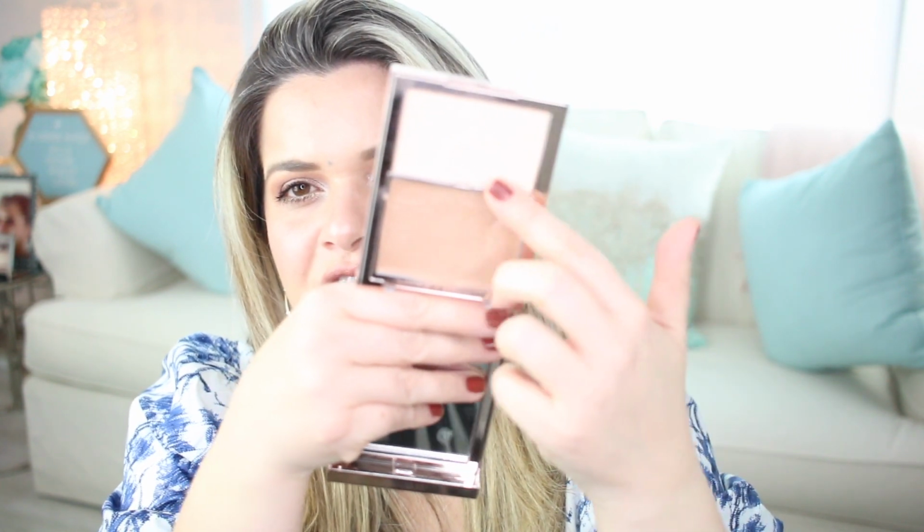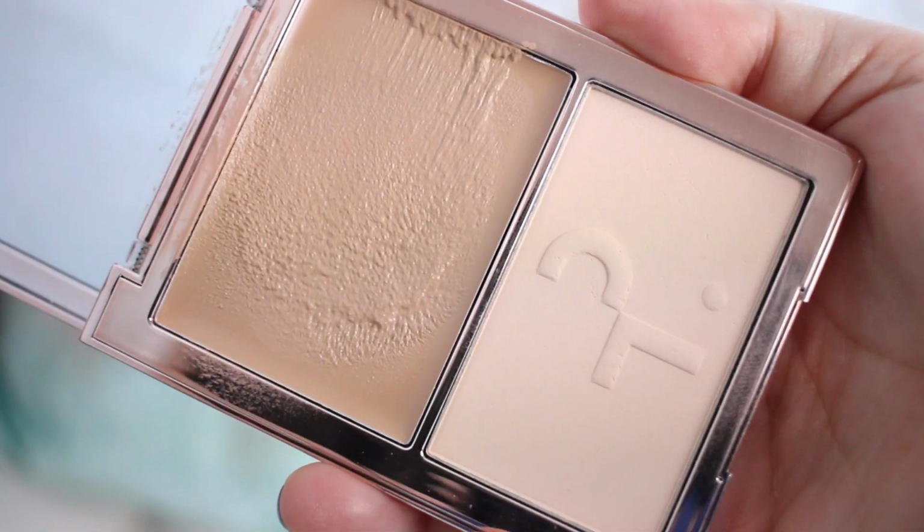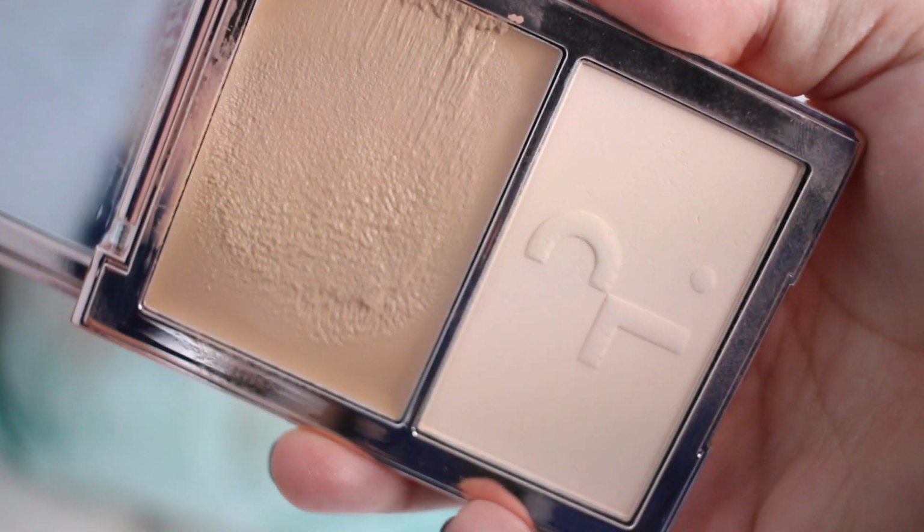For a cream foundation, I've really been liking Patrick Ta's foundation. This is the one that has the cream foundation under here, and then it also has the powder, so it's like a 2-in-1 product, and he does this a lot, which I love. He has like the bronzer and the contour, he has the cream and the powder blushes. This is a cream foundation and finishing powder duo. I'm in the shade Light 3.